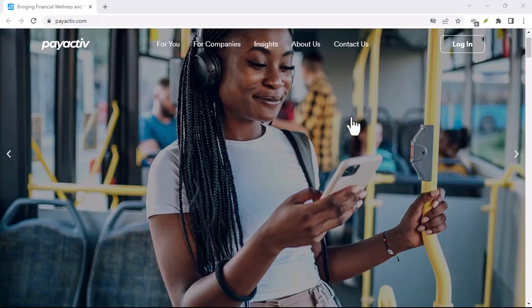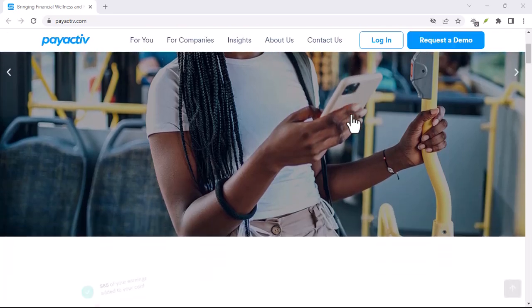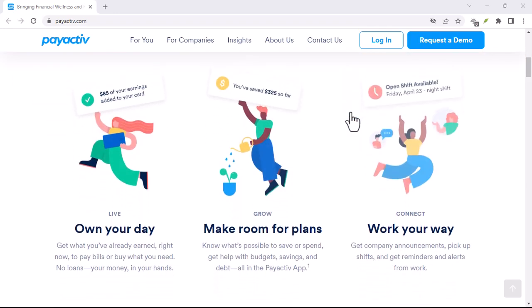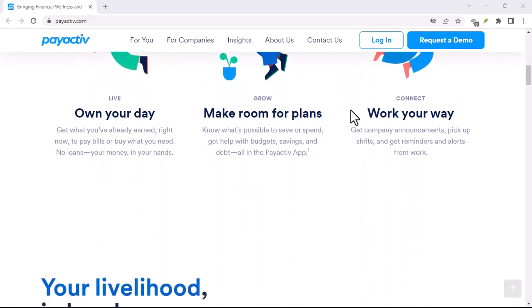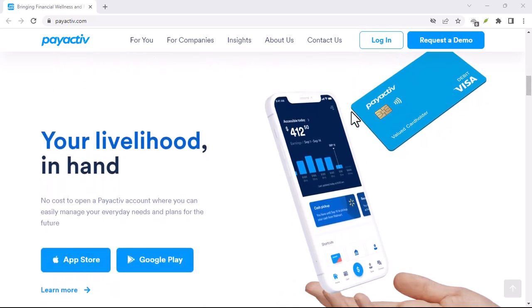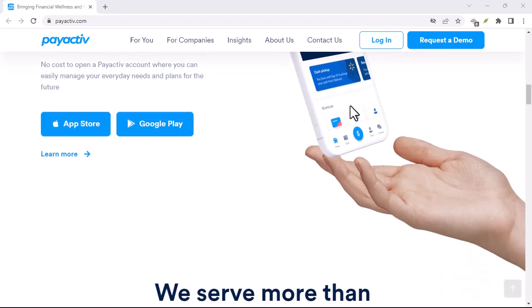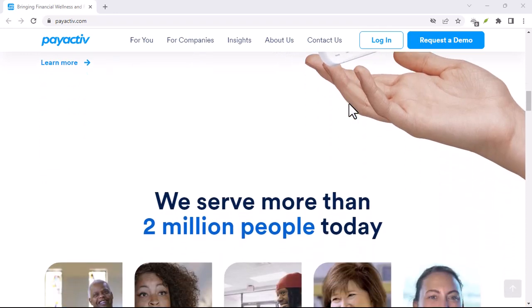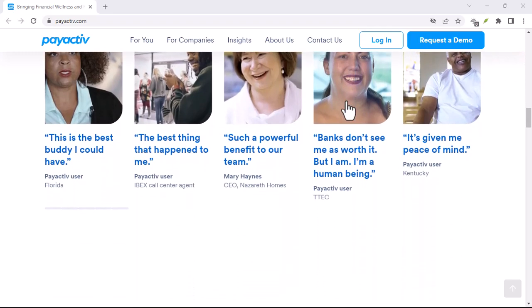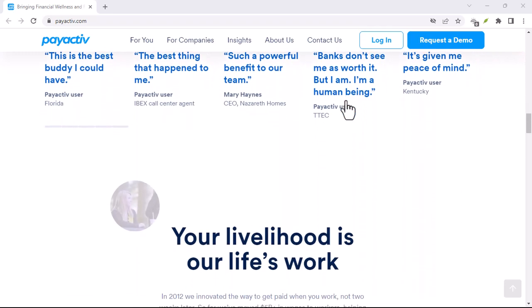Ever wondered if there's a limit to how often you can access your own cash? Yeah, it sounds crazy, right? But with services like Payactiv that let you access a portion of your earned wages before payday, it's a valid question. So, if you're strapped for cash between paychecks and rely on Payactiv to bridge the gap, you might be wondering, how many times can I actually tap into that hard-earned money? That's exactly what we're here to discuss today.